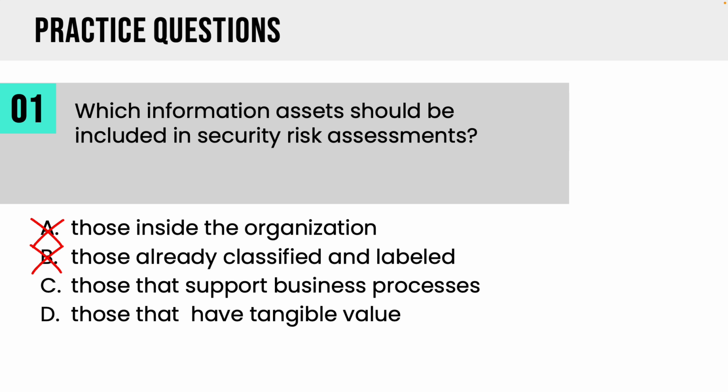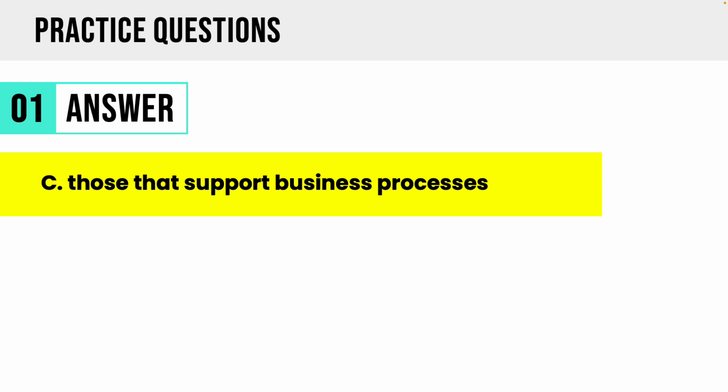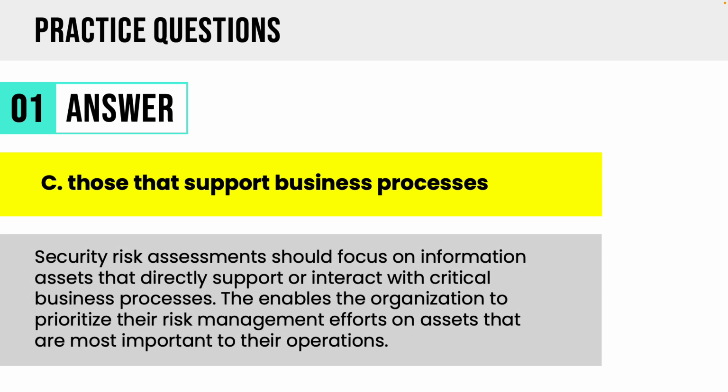So that leaves us, which assets should be included in security risk assessment? Is it those that support business processes, or those that have tangible values? Drop your answer in the chat. Is it C or D? The answer is C, those that support business processes. The focus of a risk assessment should be on the information assets or potentially the infrastructure that directly support or interact with critical business processes. That enables the organization to prioritize our risk management effort on assets that are important to our operations. And it doesn't restrict the scope of our assessment unnecessarily in any way. Well done. All right, let's move on to the next one here.